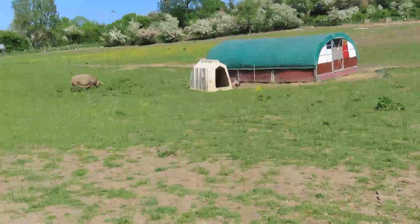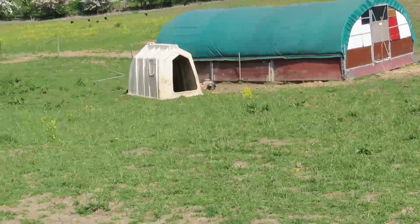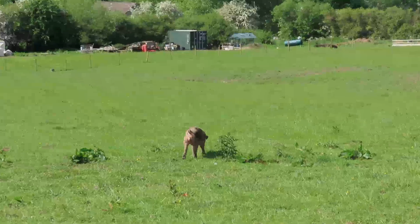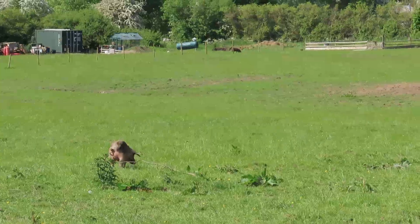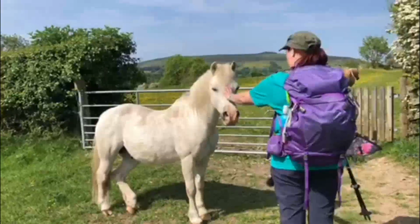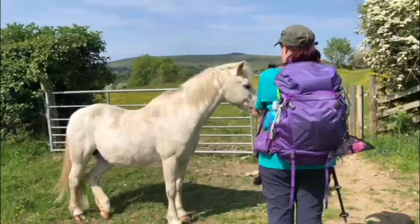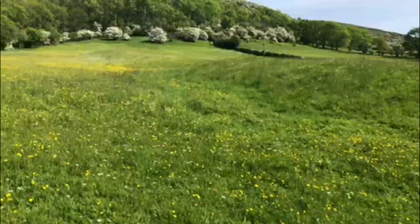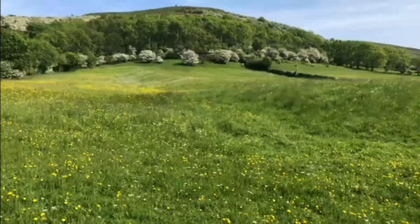Oh, look at that, there's mum pig and baby piglets. And there's a little escapee over here. I'm not entirely sure he should be in that field on his own, but he's made a break for it and gone off on his own little adventure. I think that ridge there is the remains of a defensive ditch, an ancient ditch.